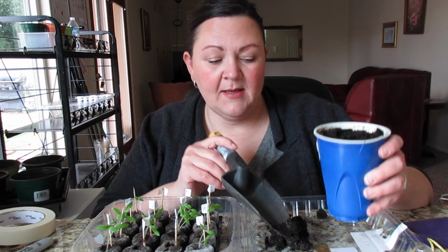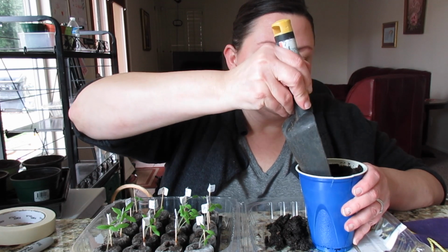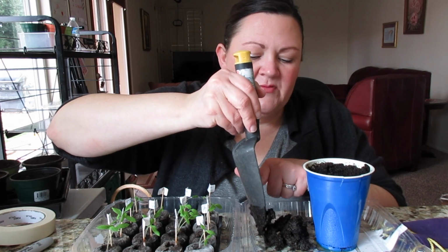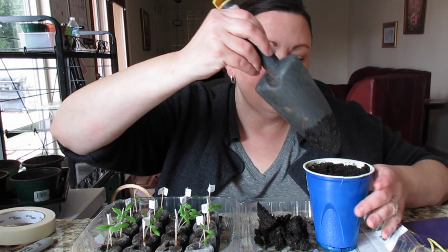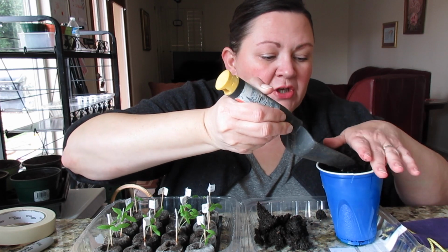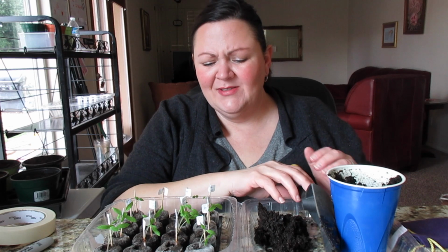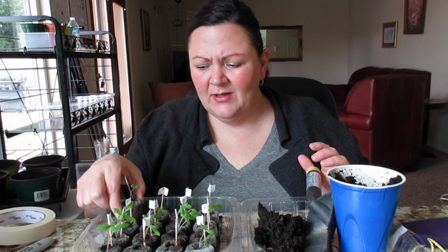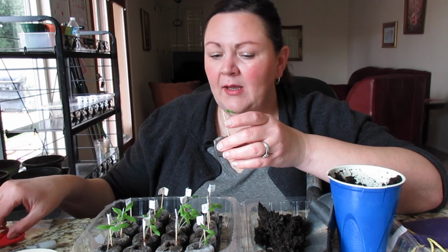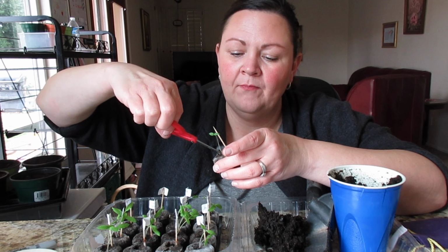So I've got here just a cup that's already got my seedling mix in it, and I'm just digging out a hole because this is from a seedling that didn't make it, so I'm just reusing the soil. And what I'm gonna do, obviously, because these things are kind of weird and moldy looking, and I don't feel good about keeping these on here anyway, is cut off this netting.